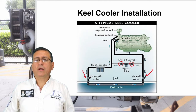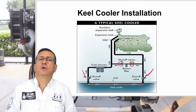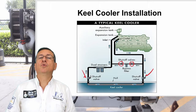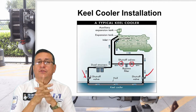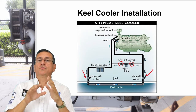We are going to check. We are going to analyze in this picture the possibilities for problems with the cooling in this system. Okay. I have a lot of questions for you, and I want you to navigate with me through the system.